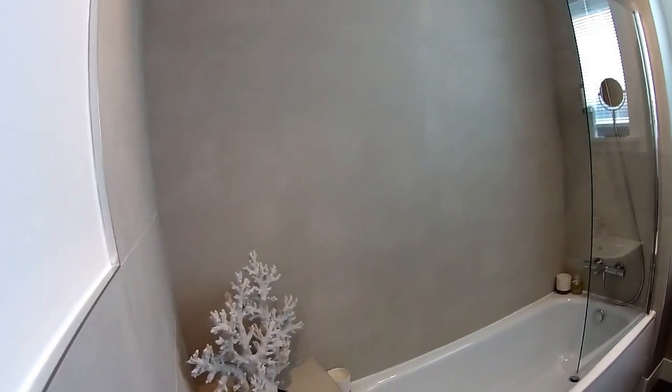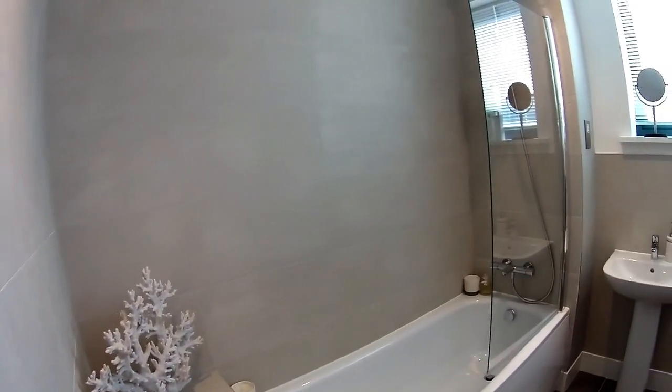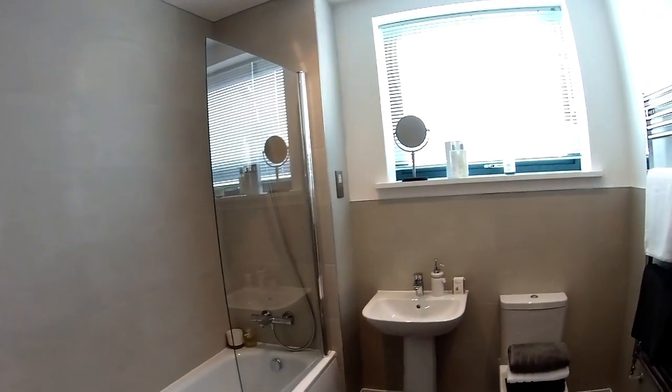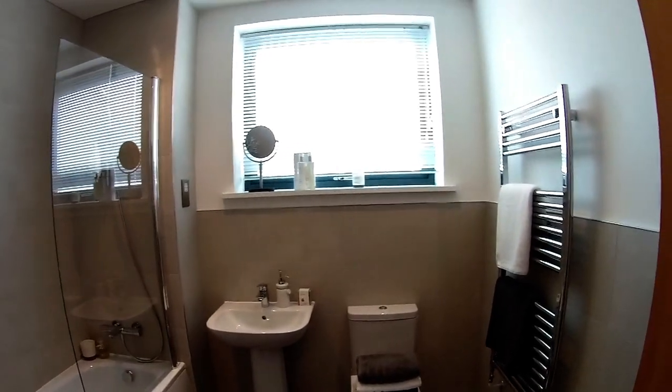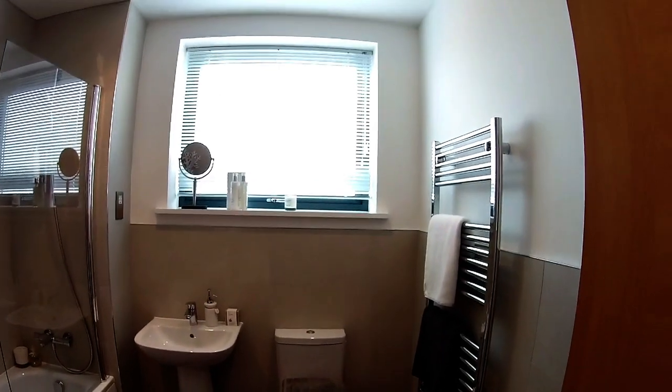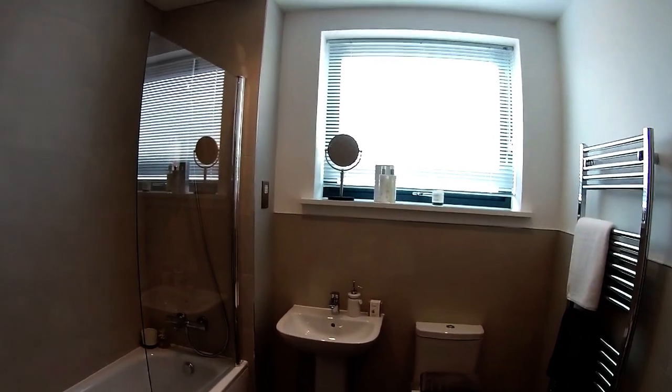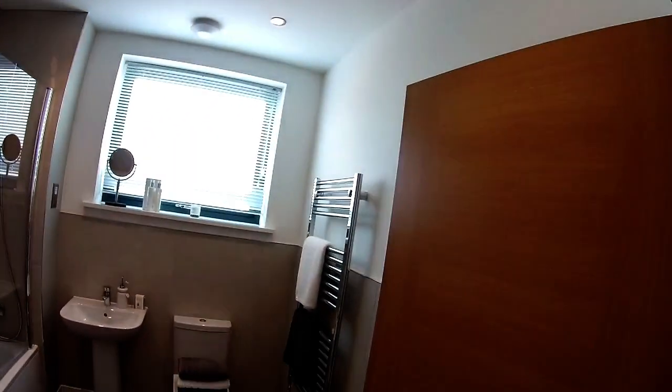So what have we got? Large bath there with a shower overhead. It's a good sized bathroom. It's got a large window. Feels very light and spacious. I think it's the really tall ceiling height, isn't it, that makes such a difference.